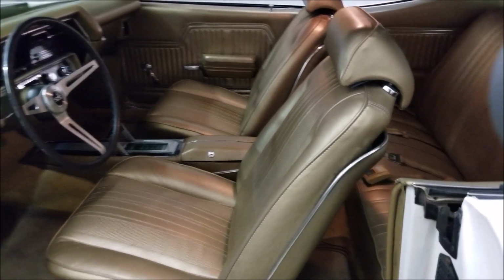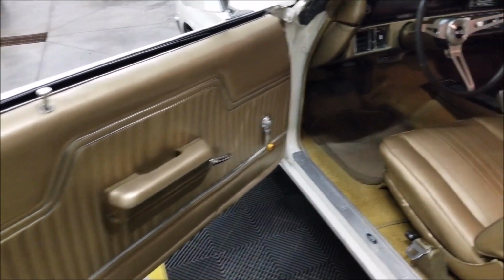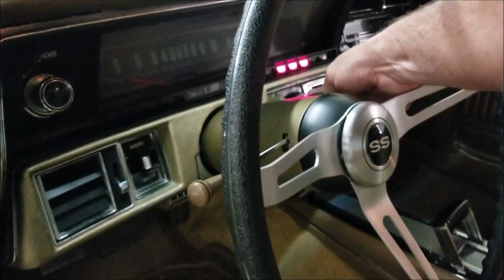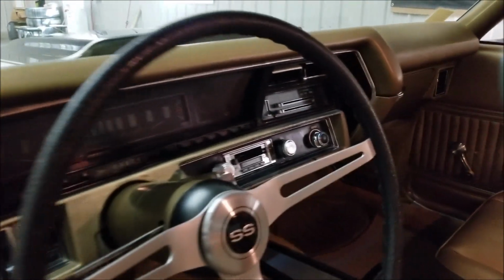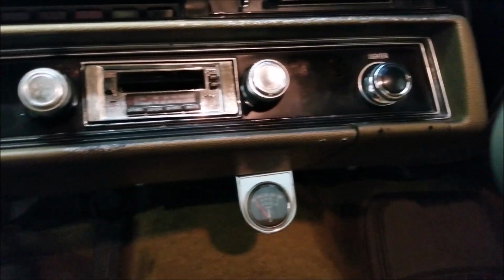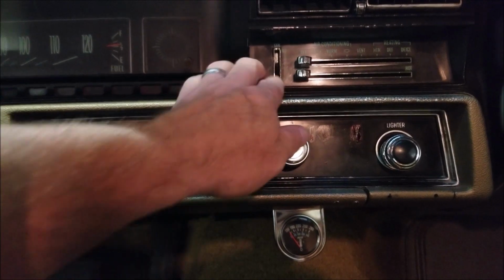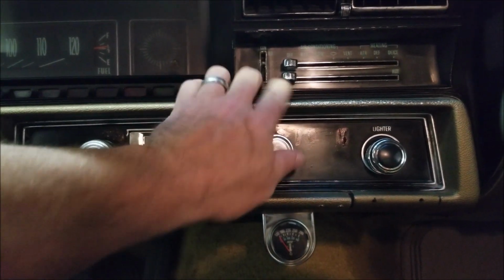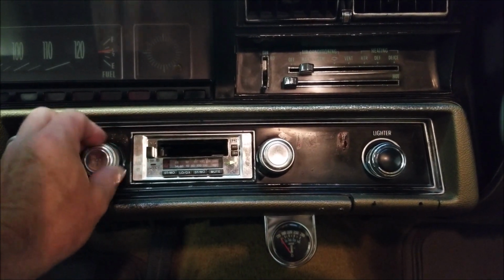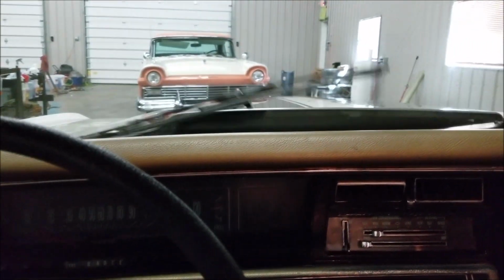See, the interior is also in very nice shape. Door cards, carpeting, dash, whole shebang. I'm going to go ahead and fire this up so you can hear it run. Great running car. Like I said, horseshoe shifter, little temp gauge added below the dash there. Like I said, it is an AC car, and the compressor did turn on and off. Little aftermarket stereo added. You can see the wipers also work.